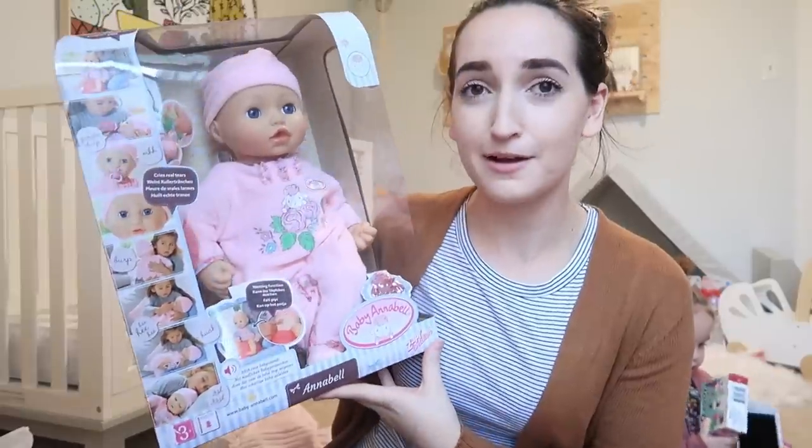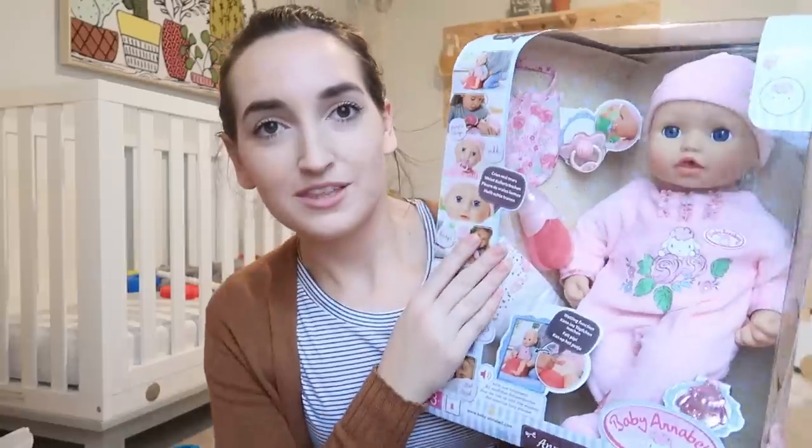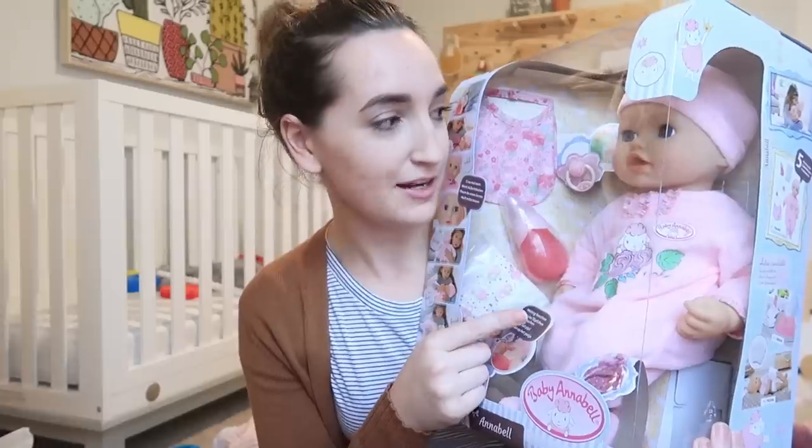So I picked up this Baby Annabelle for Emerson at Target. I wanted one that could do several different things. So with this doll, it comes with a bottle to feed her. It also has like a diaper, a potty for her.